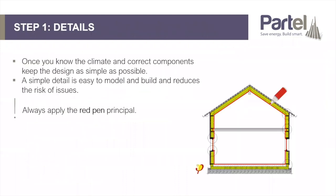So going on to the details, we've probably all seen this red line drawing, and, obviously it's easy to do in this instance, but it's an important part of the process.